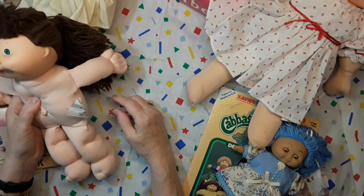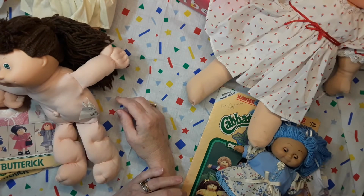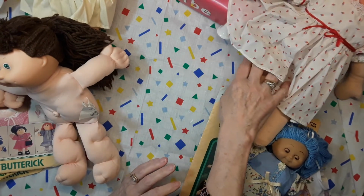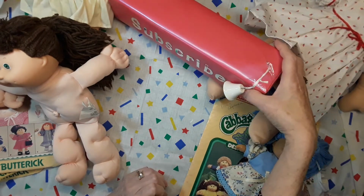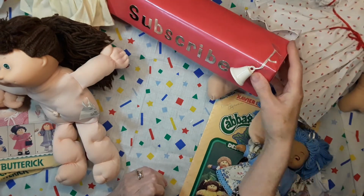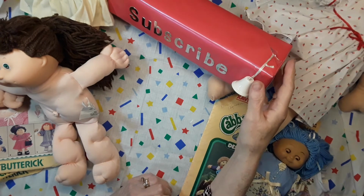So that's what I've been working on this last little bit, digging these out and trying to figure out how I'm going to fix them up and what I'm going to do with them.